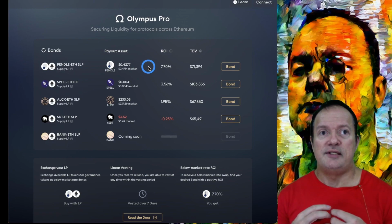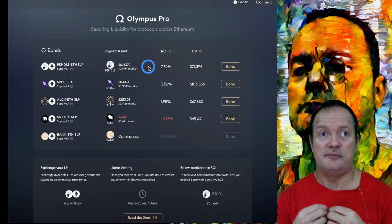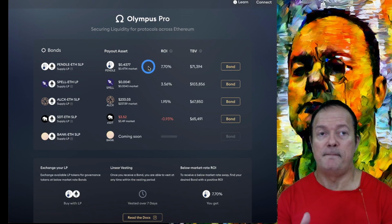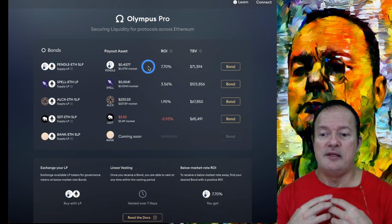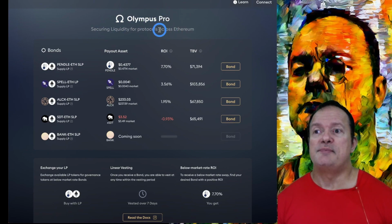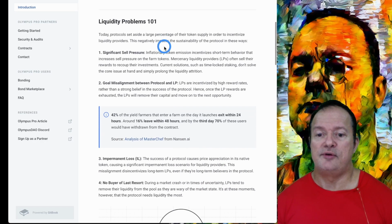It's not value that is going to be sucked out of the protocol through incentives given to the tokens that are staked in the protocol. And that's what's revolutionary about Olympus Pro. Now they do explain in detail how it works, and we're going to have a quick look at this.